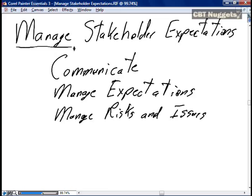The second new process group in execution is managing stakeholder expectations. Again, not a new process. This used to be in monitoring and control. The change for PMBOK Edition 4 is managing stakeholder expectations has been moved to the executing process group. Managing stakeholder expectations continues where we just left off.